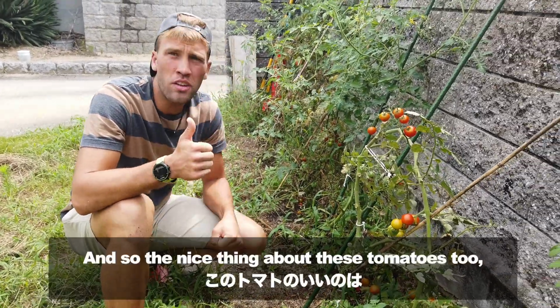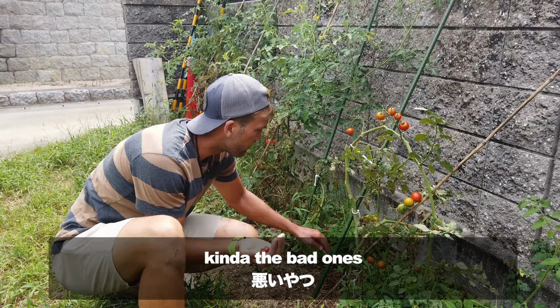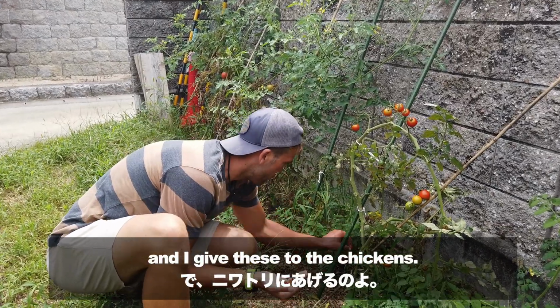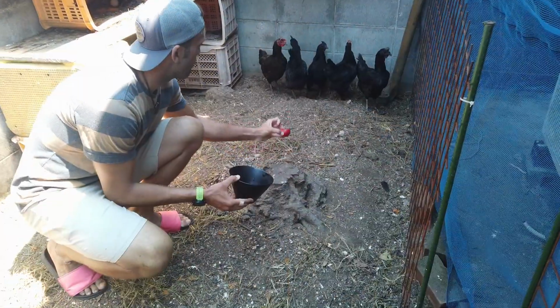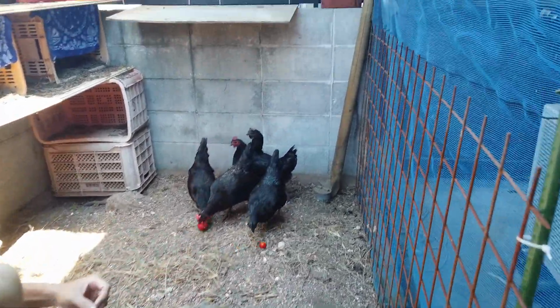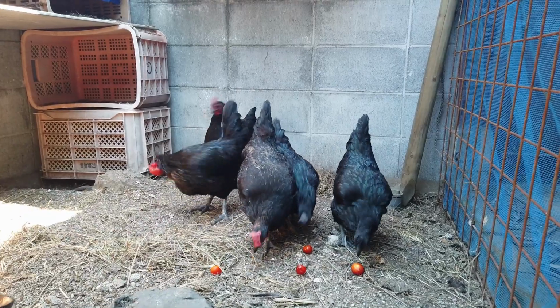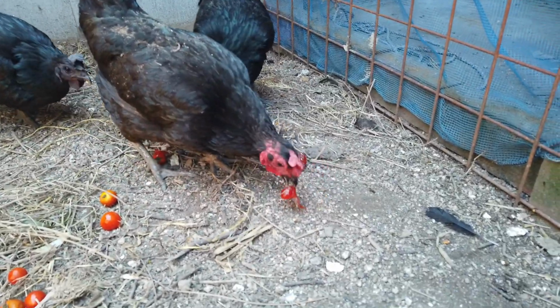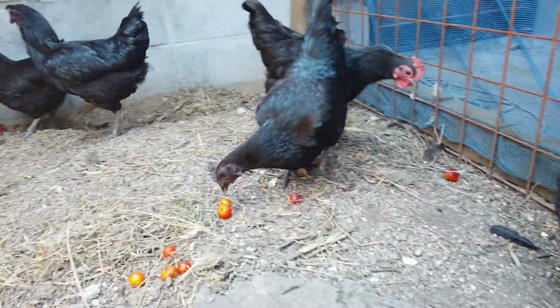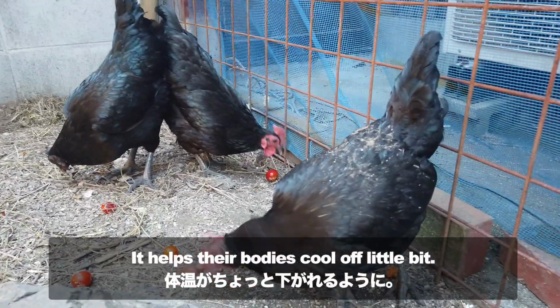Good. And so the nice thing about these tomatoes too is that it's good for the chicken feed. So I find tomatoes that are on the ground, kind of the bad ones, and I give these to the chickens. Nice, nice. I put them in the freezer too so that they're nice and cold. It helps their bodies cool off a little bit.